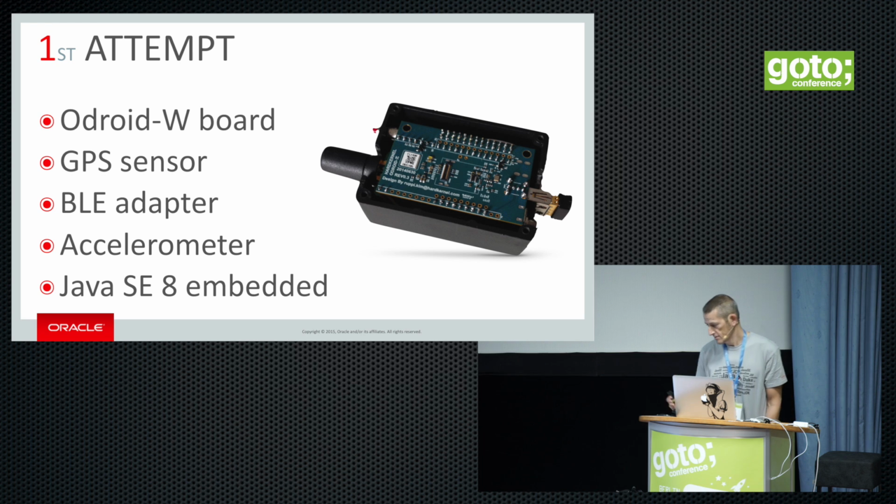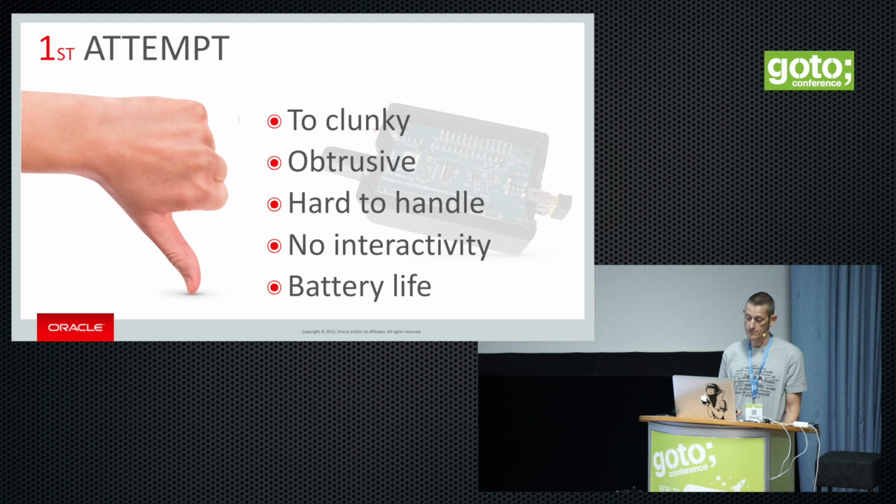It was fun and it worked for most of the things, but it was too clunky. So I couldn't put this thing on my grandma. Won't work. She was like, "Well, what's that?" Okay, forget about it. It's too obtrusive. You can't really wear it. It's okay as a prototype, but that's it.